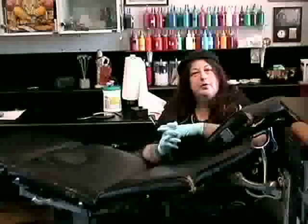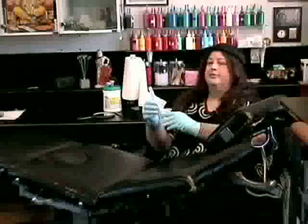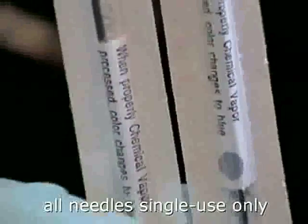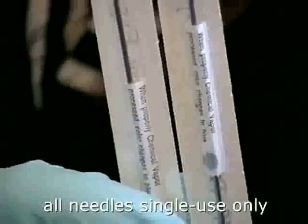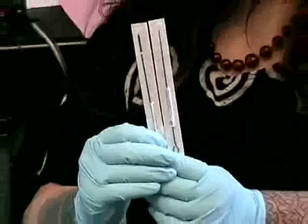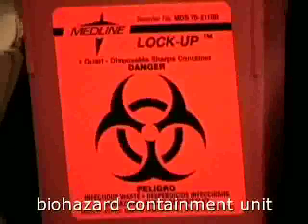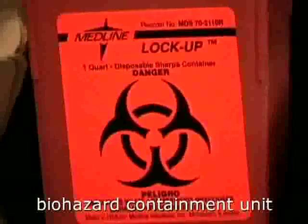The first most important thing is I'm going to show you the needles. These are single-use tattoo needles. They've never been used before. They'll never be used again. I happen to buy them from a factory in Japan. It's amazing. They can make these with machines. I used to solder them myself. I don't do that anymore because I can buy them like this, and then I throw the whole thing into a biohazard containment unit. That means that they're going to be taken away and melted down as hazardous waste.